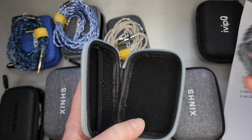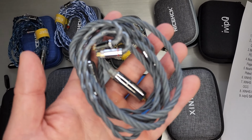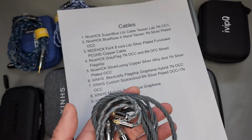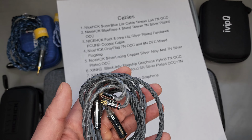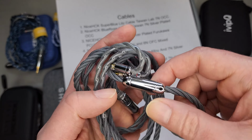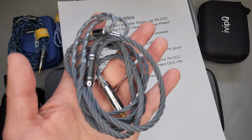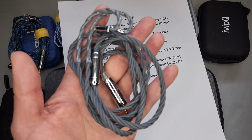So this is GreyFlag, right? So GreyFlag is basically their flagship cable. Let me put this back so we can actually get some focus. So what is GreyFlag? GreyFlag is 7N OCC, 6N OFC mixed. It's their flagship cable. And they call it their flagship cable because there is some weird electronic device, an inductance or something, in this little tube. So this one, I think, is the highest MSRP of all the cables here. This one is over $200.